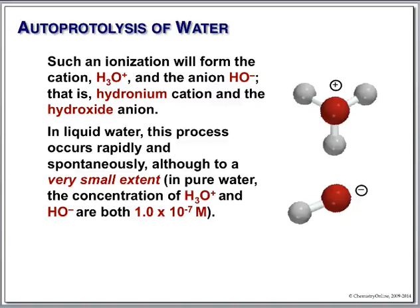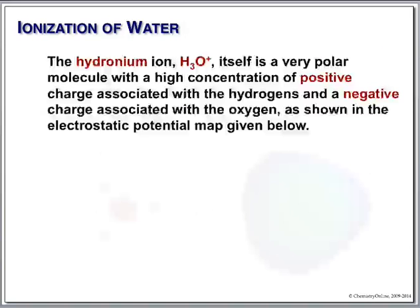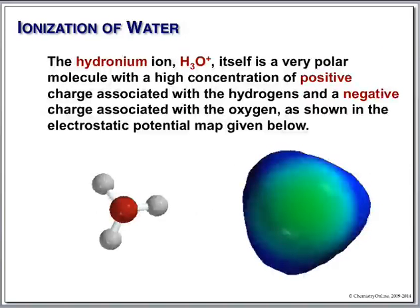Let's just look at one cute feature of all this. As we have made this pair of ions, we have some very impressive looking ions. This is the hydronium, this is hydroxide, huge negative charge, huge positive charge. The only reason that this works is that water is able to take these charges and stabilize them. It stabilizes them by dispersing the charge to neighboring waters.